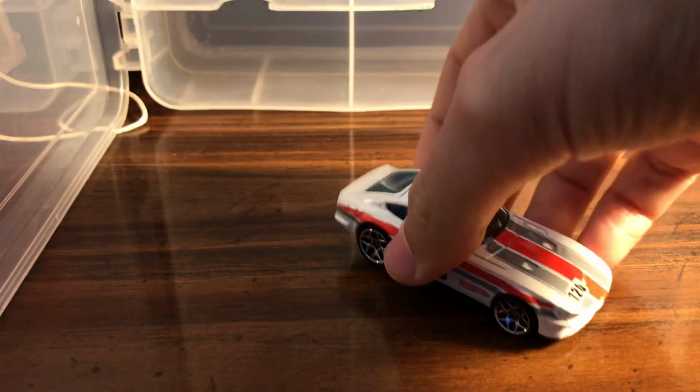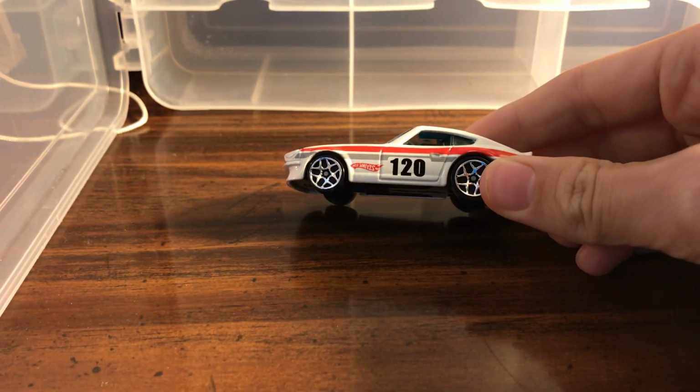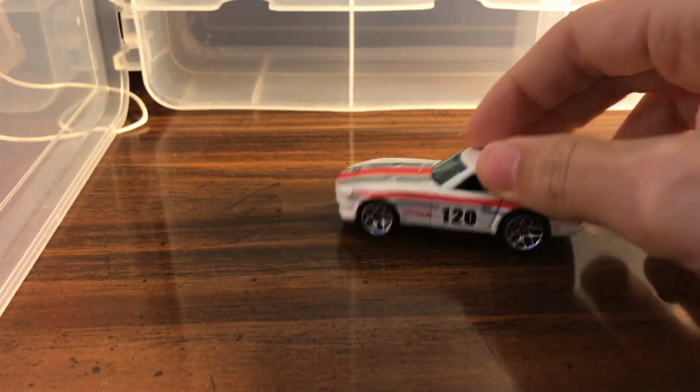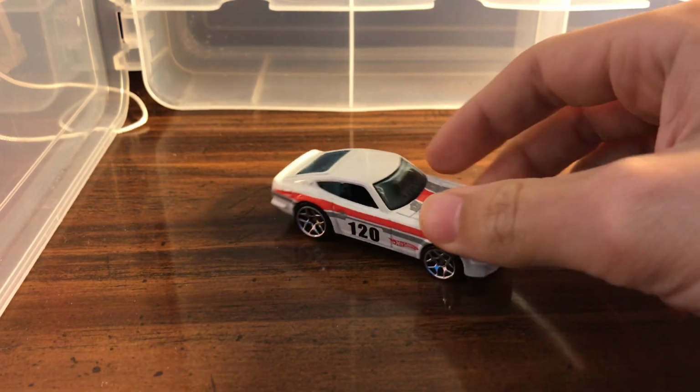Next we have this 240Z. Or Z, 120. So this could also be some sort of Trans Am car. I don't really see it being a rally car. Or a drift car.